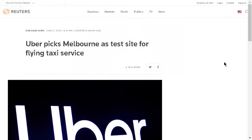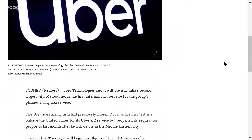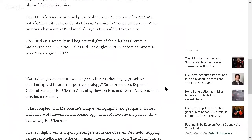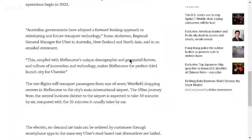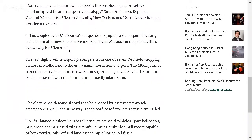Here's a hilarious article on Reuters. Uber picks Melbourne as test site for flying taxi service. And we are talking about self-flying taxis, I believe. I can't imagine how there'd be any problems with that. I'm sure it'll be bug free. As I'm sure the folks watching this video have seen software failures, since you're required to use the internet in order to view the video, especially since it's only currently streaming onto YouTube.